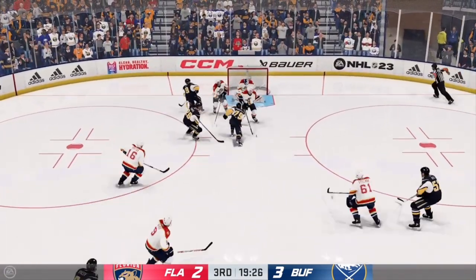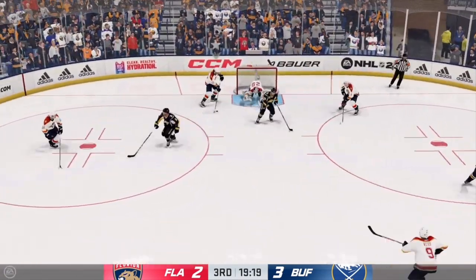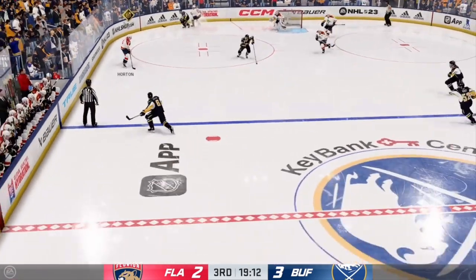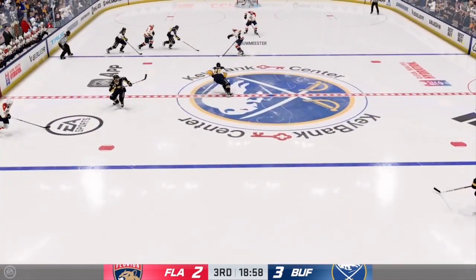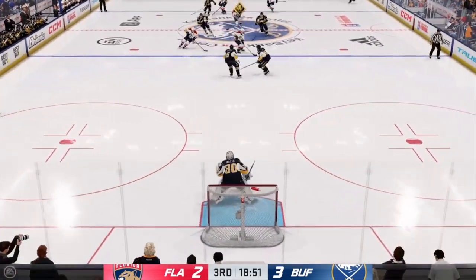Florida's working away and not generating much. That's got to change here in the third period, James. They want to get back in the game. They're going to get pucks to the net. Rebounds that are sitting there, they have to get them instead of having the puck cleared away.